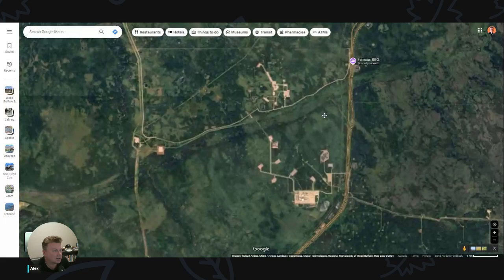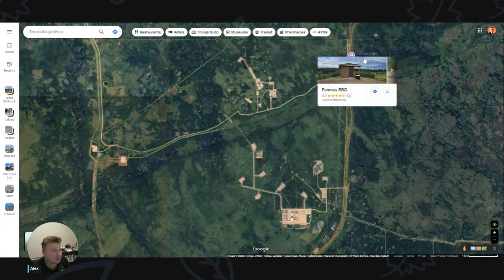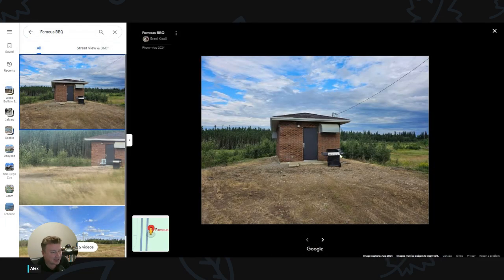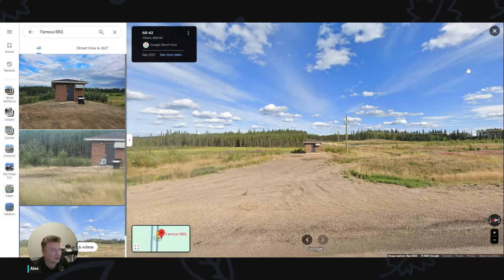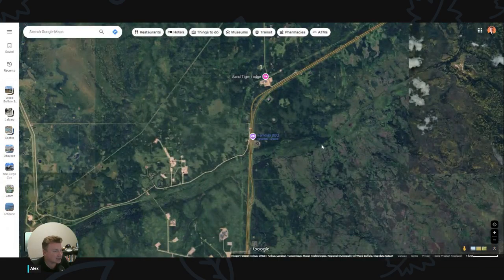But before I do a deep dive, one thing I noticed on this map, there's a place called Famous Barbecue not far away. So I looked into it. There's a shed or something, and a barbecue with a chair, I guess, and a shed behind it. I thought it was pretty funny, whoever placed it there. So that's a little entertaining in a sense.